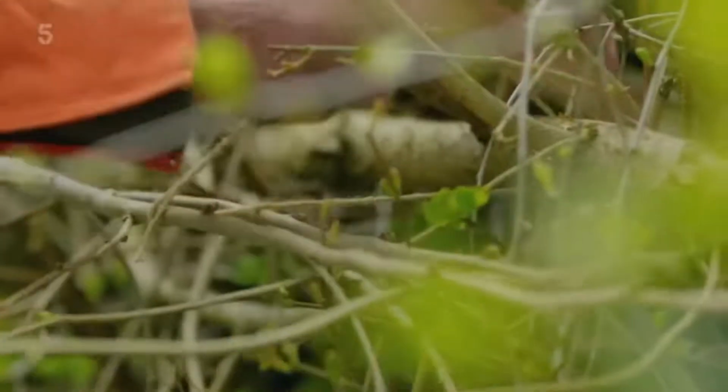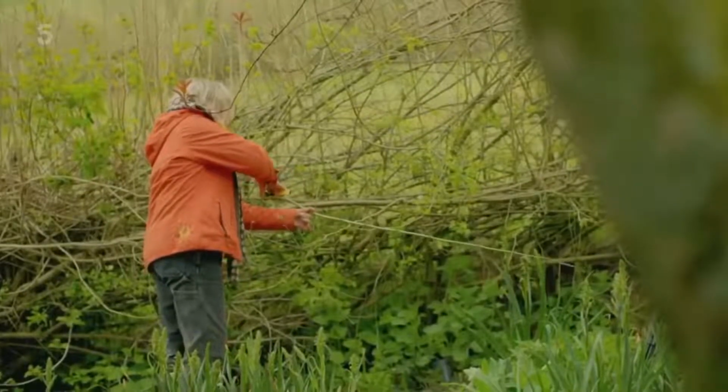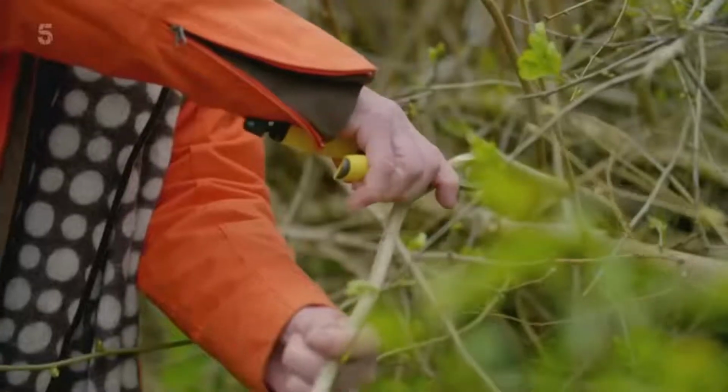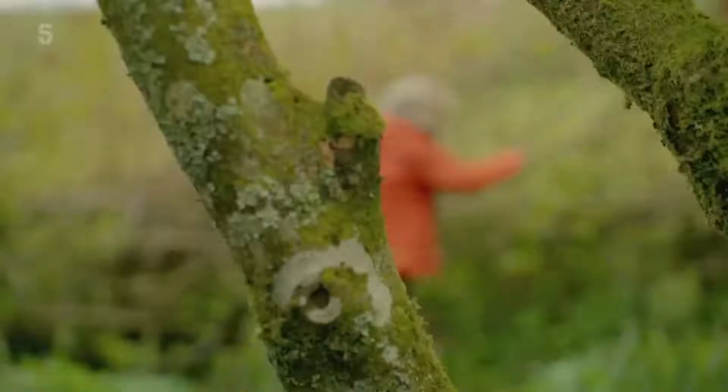When you see a hedge that's been laid, or you watch somebody doing it, it looks brutal, but it's not at all. It's all for the good of the hedge and all the creatures that are going to use it.